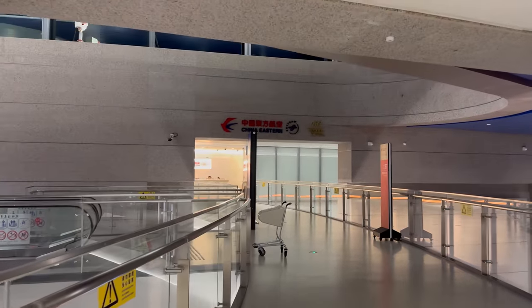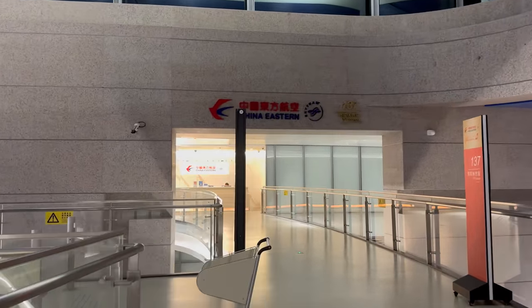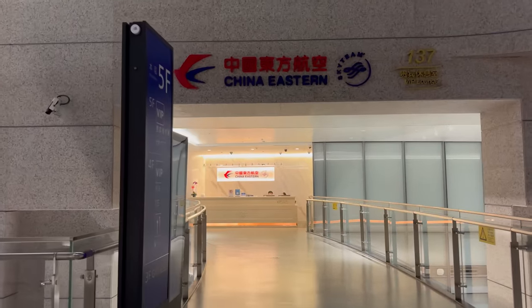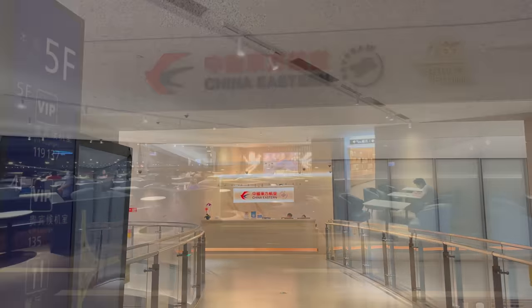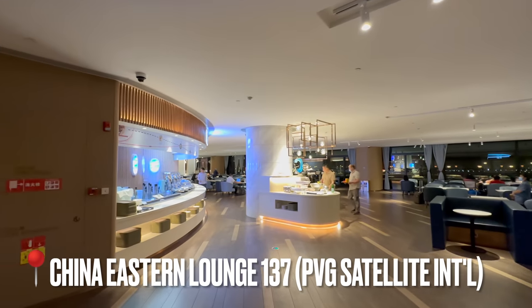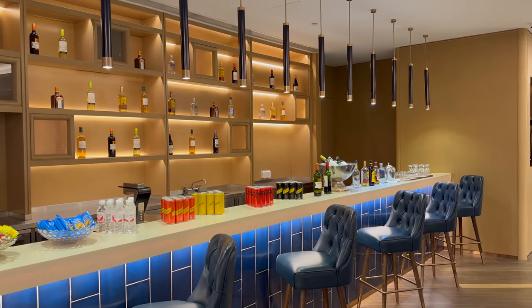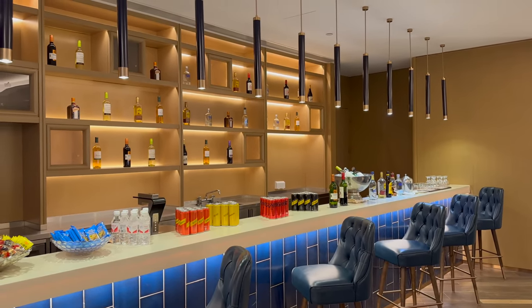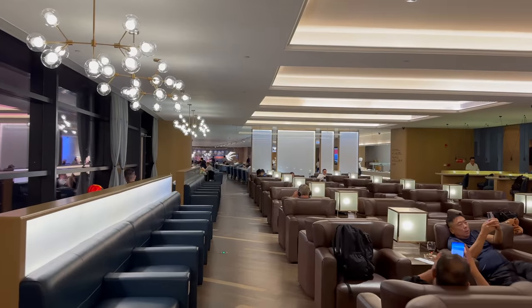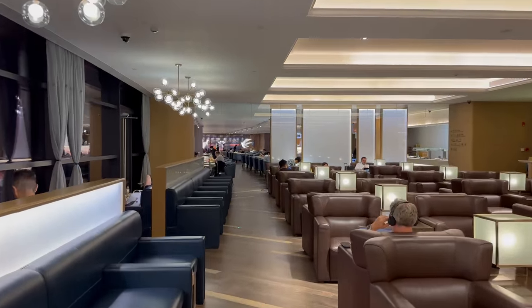I've got Delta Airlines Gold status, which is SkyTeam Elite Plus, and that allows me access to the China Eastern lounge before my flight. At the satellite building, they do have a lounge called 137. It's a massive lounge, plenty of space. It's a relatively new lounge as well, probably their flagship lounge across their network. The lounge features a bar, several shower rooms, an outdoor terrace, buffet, and also a noodle bar.